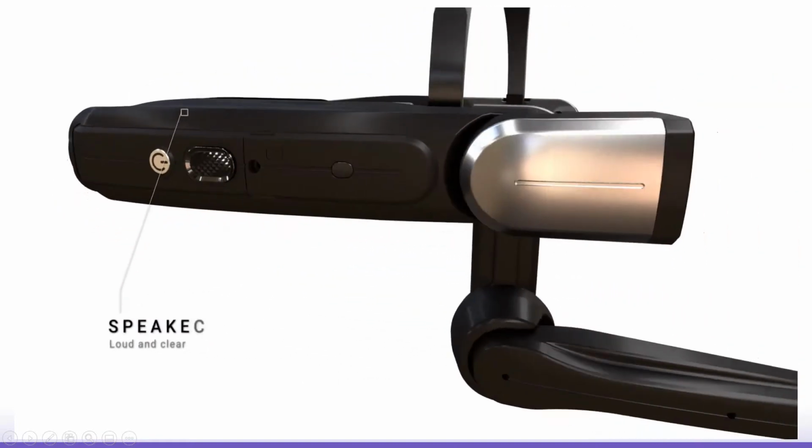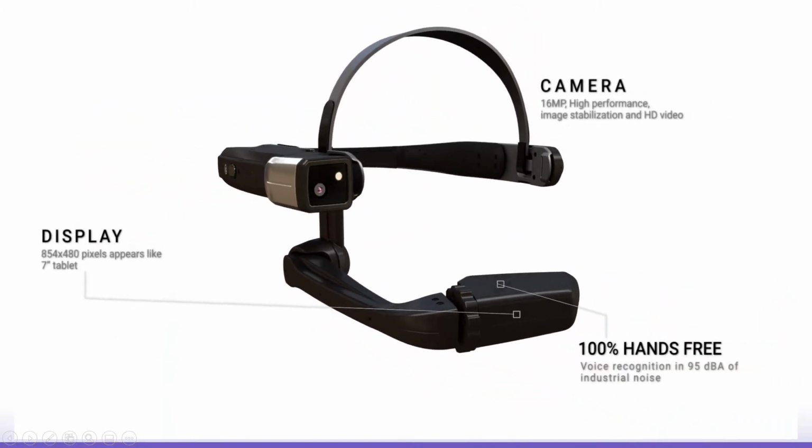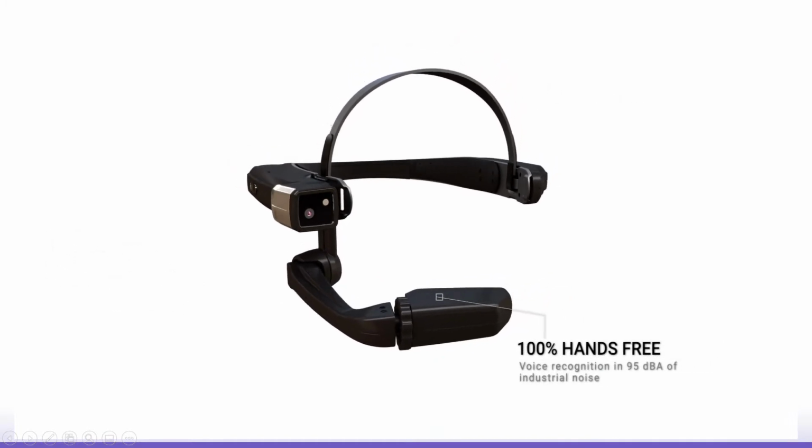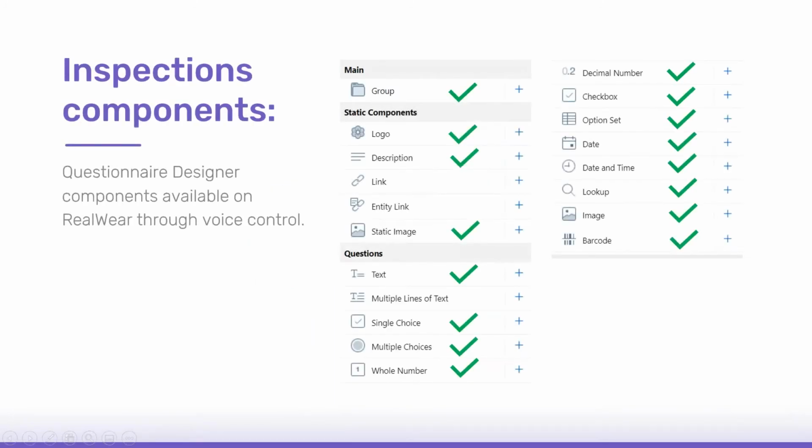But until now, it only worked with some limitations. These limitations concern mainly the navigation within the interface and the components within the inspections questionnaire designer. With the Q1 release, we are making most of the components that are available on mobile also available for the RealWear, obviously just those relevant for the voice-operated wearable device. These can be static components or single or multiple choice question, numbers, checkboxes, option set, date or date and time, lookup, image, and barcode.